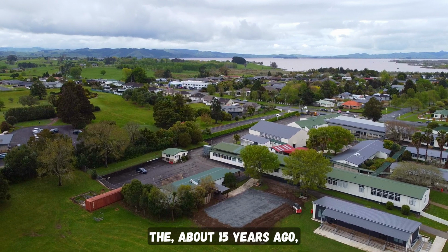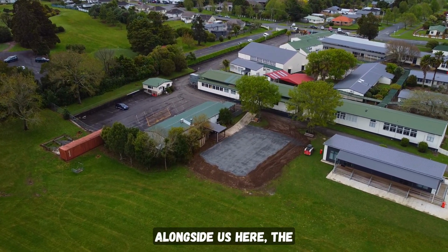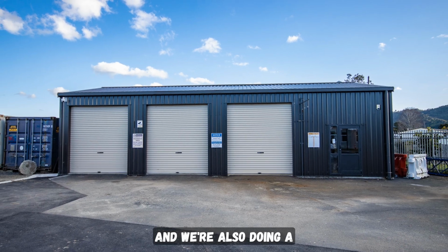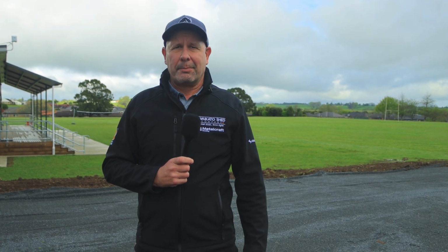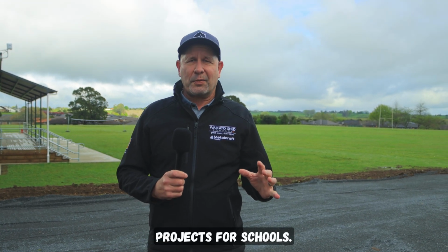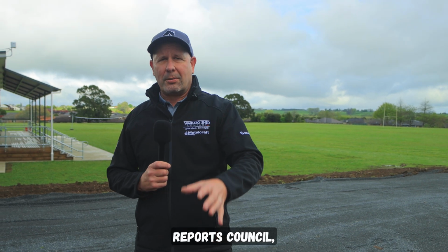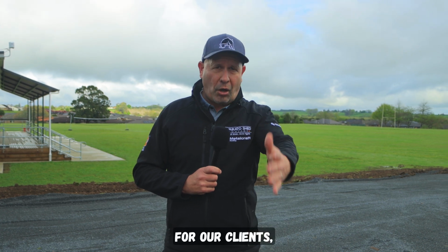Incidentally, about 15 years ago, we did the caretaker shed that's just adjacent alongside us here, the Narawahia caretaker shed. And we're also doing a Tahuna shed, which is huge, a massive 700 square metre plus. It's a canopy or cover for a courtyard, I believe. So we love doing these projects for schools. We'll manage it from end to end, right from the reports, council, we'll handle resource consents and get it across the line for our clients, for our schools.